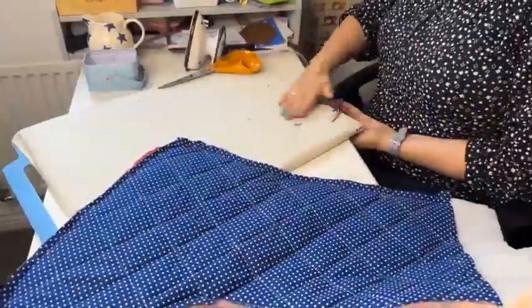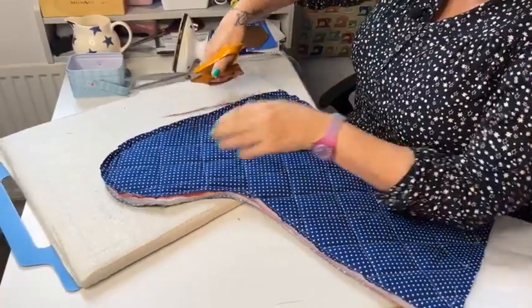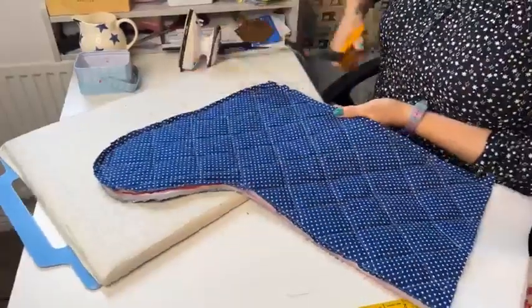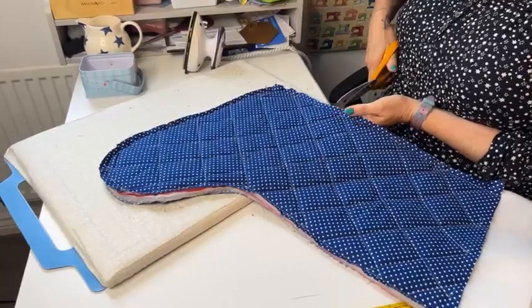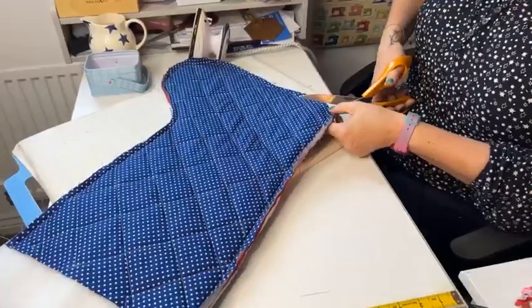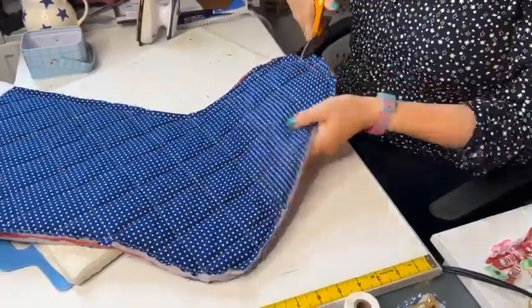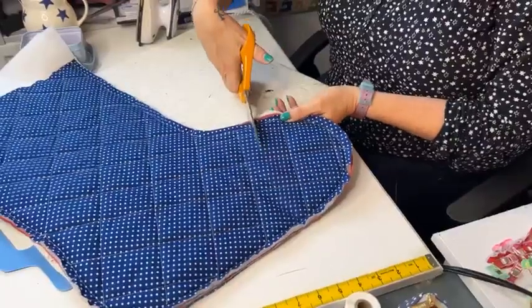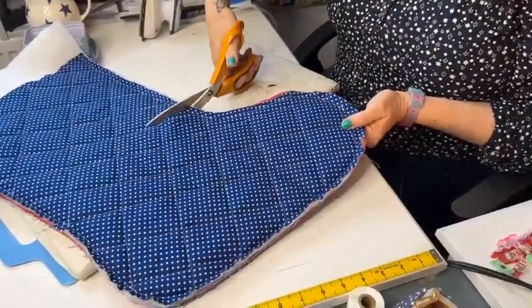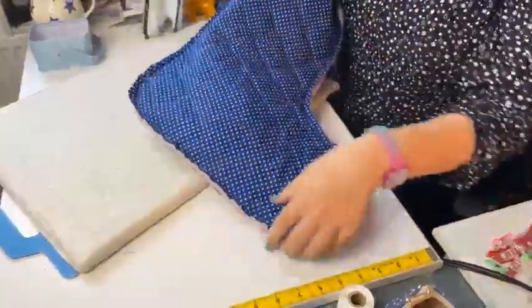But as the pattern says, well, the pattern doesn't say this, but it is an inside seam, so they're not obviously concerned about it. So you can clip into these areas as well, and what that will do, if you clip into those inverted curves, concave and convex, so that's a concave, the convex ones are the sort of outside ones. If you cut into them, then what you'll find when you turn it out, it just reduces the bulk and it sits a bit neater. So I'm just cutting into those seams before the stitches start, obviously, and then turn it the right side out.